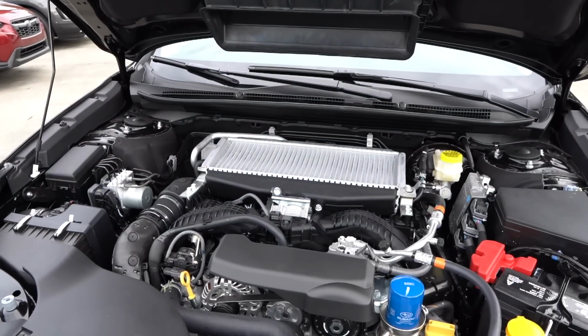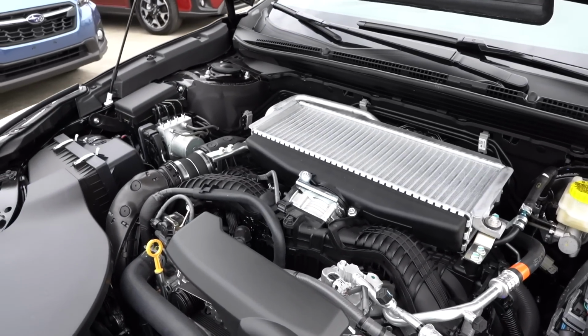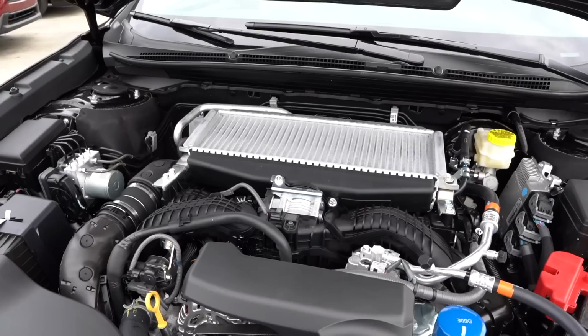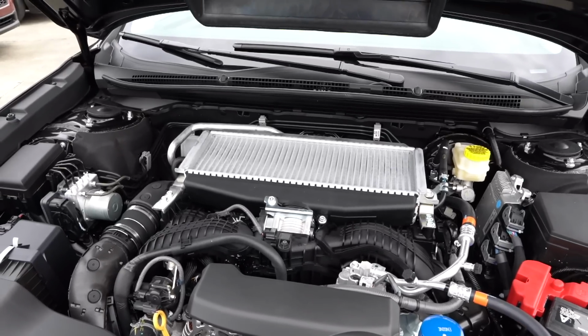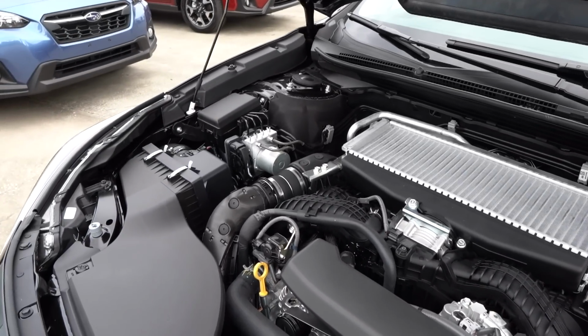That's a 2.4 liter turbocharged engine, flat 4. So that means that the engine pistons are horizontal. They're slapping back and forth like punching gloves, hence the name Boxer engine. 260 horsepower, 277 pound-feet of torque.